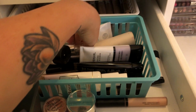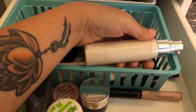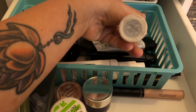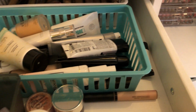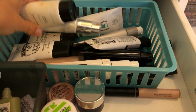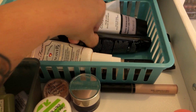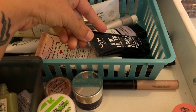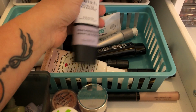I'm going to bring in the Becca Shimmering Skin Perfector, and this is in the shade Pearl. Just gives kind of a nice radiant glow to your skin. And then I want to do, let's do the CoverGirl Pore Minimizing.